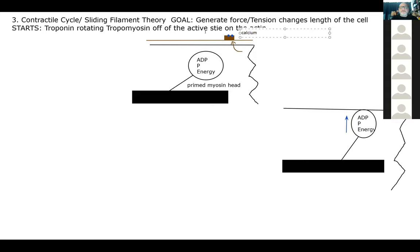Calcium, troponin, tropomyosin. There we go. Excellent. So, oops, you stay there. Get out of my way. You're the troponin. And you're the calcium. All right. There we go. That helped.